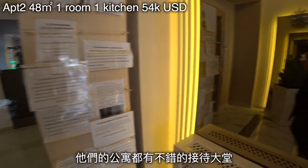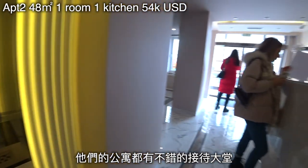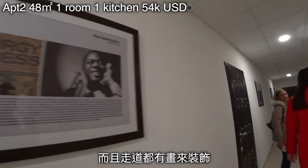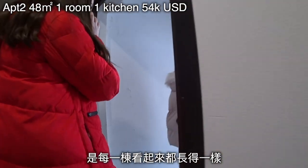All Kador apartments have a pretty nice reception lobby and also decorate their corridors with some paintings, but many of them look the same.